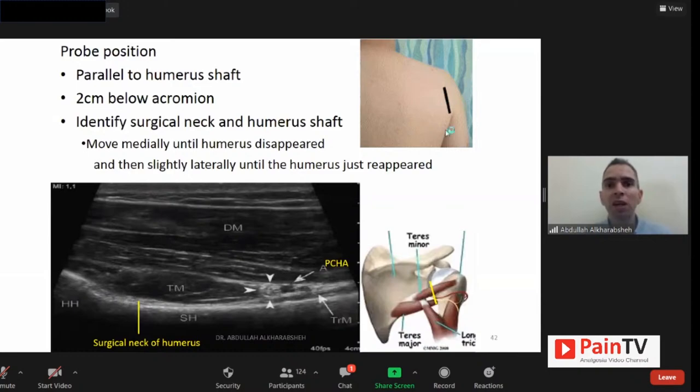Identify the humerus shaft, move medially until the humerus disappears, then slightly lateral until the humerus just reappears. This is the humeral shaft. This is the axillary nerve. This is the posterior circumflex humeral artery. It's near the nerve, as we see here. The nerve is hyperechoic, not like in the cervical region, where it is a dark dot.